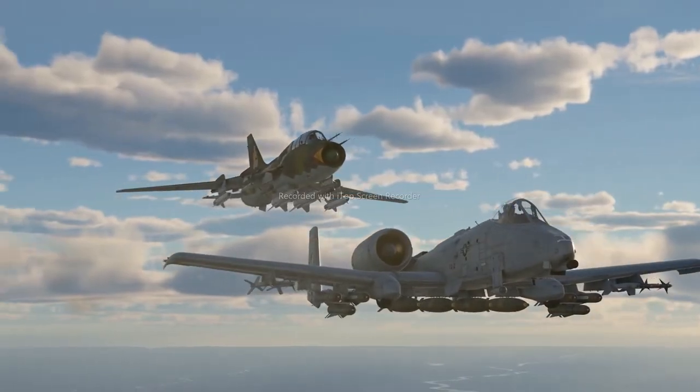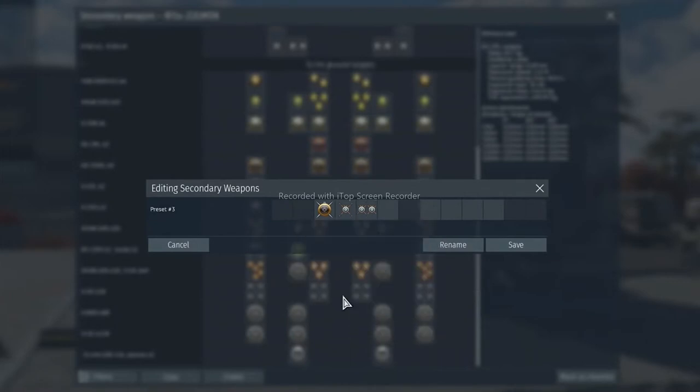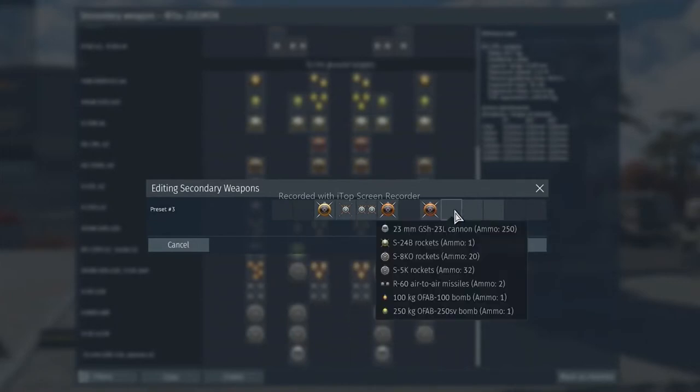Well, that's it for the loadouts. Get creative, give them unique names for quick navigation, and favorite them to find them faster.